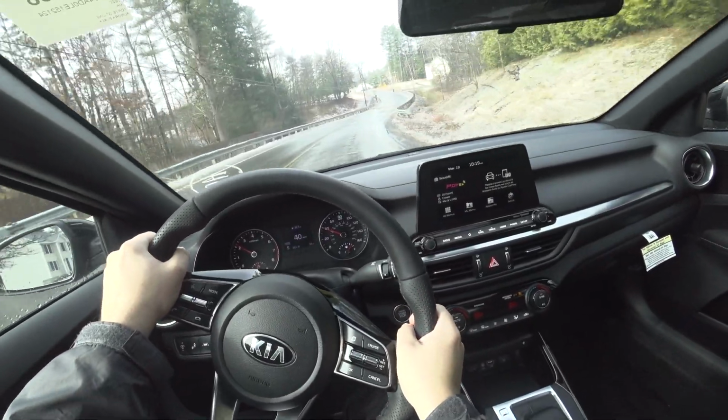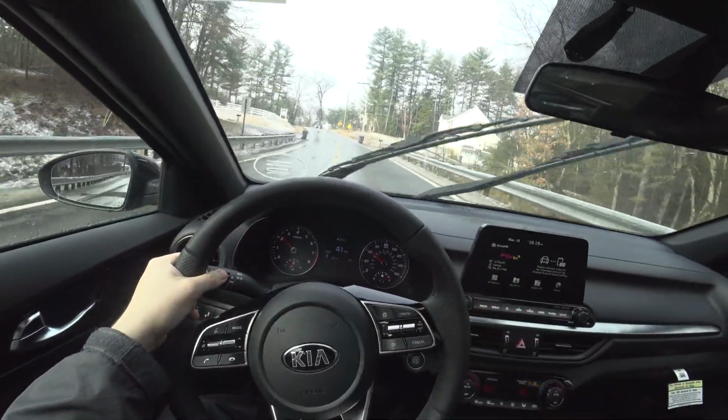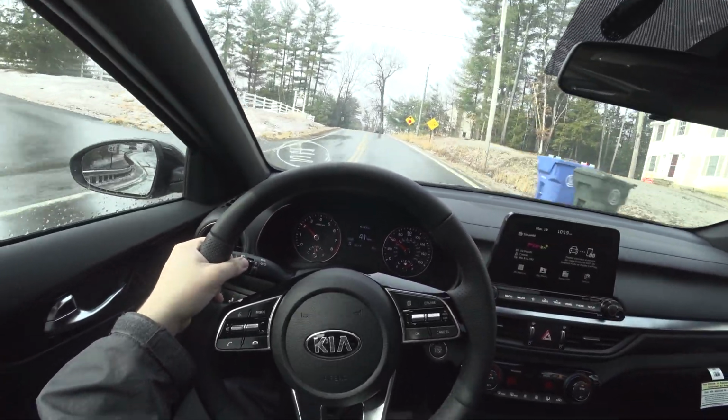Overall, this is a bargain at $23,000, and I think we're running some great rebates this month, so be sure to stop by and check this out.